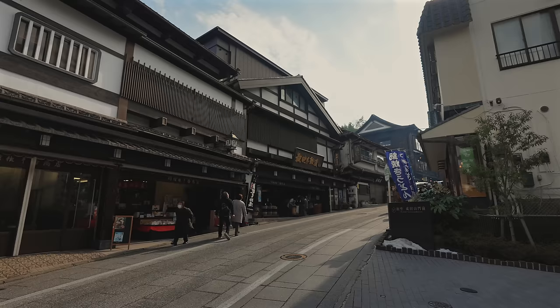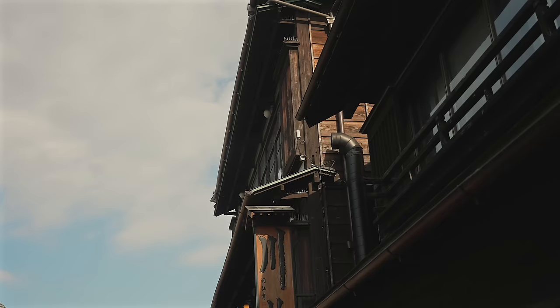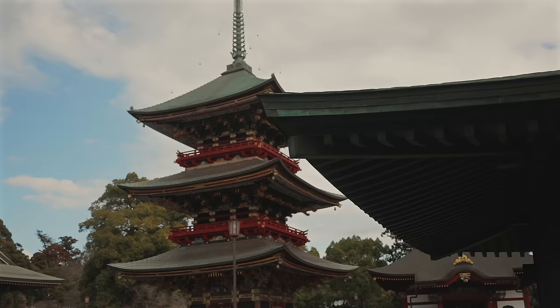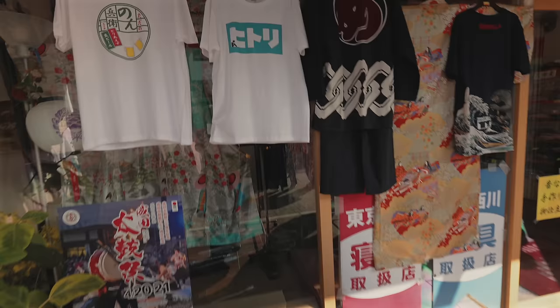A lot of the buildings are the older style buildings. It's got kind of a post town, Nakasendo town vibe. And there are some beautiful temples at the end. I haven't seen much coverage of this area before, but it's very interesting considering how close it is to Tokyo and the airport that everybody's coming in and out of. It's surprising that people don't talk about it more. There you go.